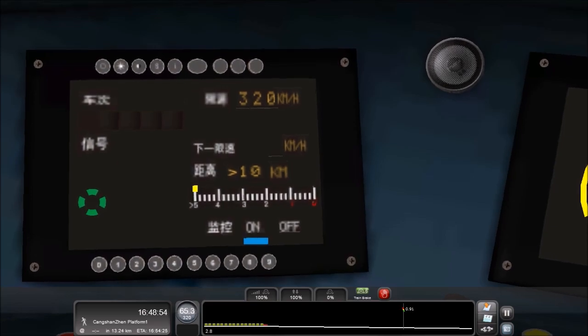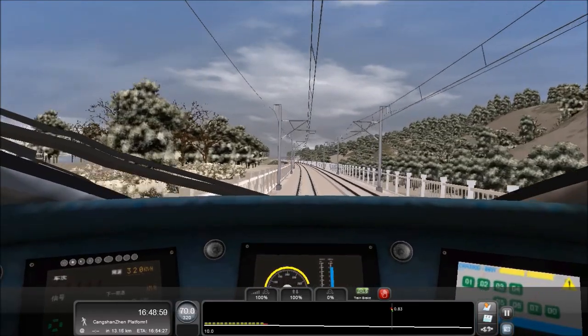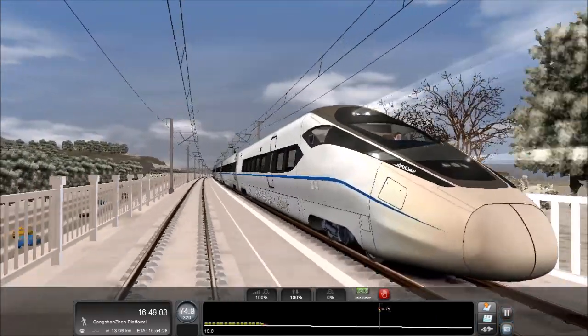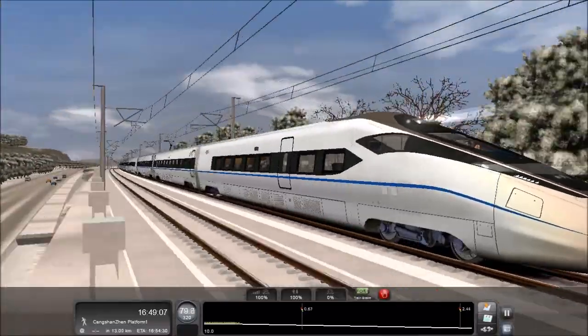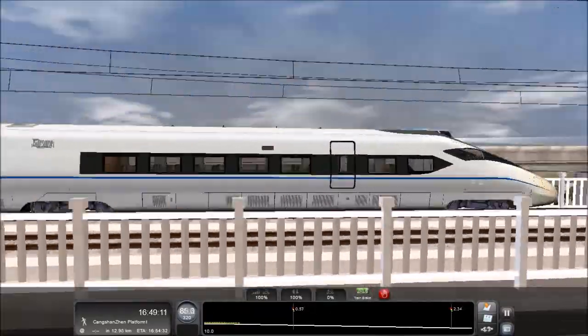At least I think that's true. I think that's how it works. But tell you what, this Chengdu to Suining line is one of the best lines for testing out all your high-speed train goodness. If you've got a fast train and you want to see how it runs, put it on this line. It is the line for it.